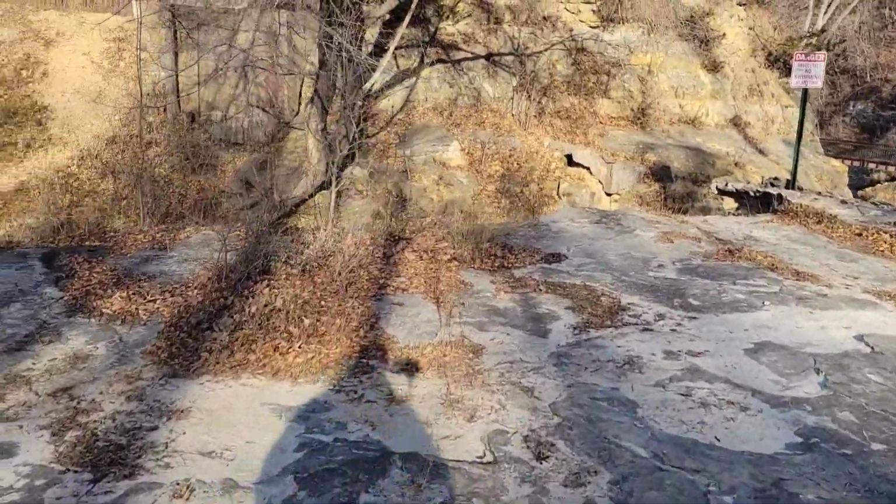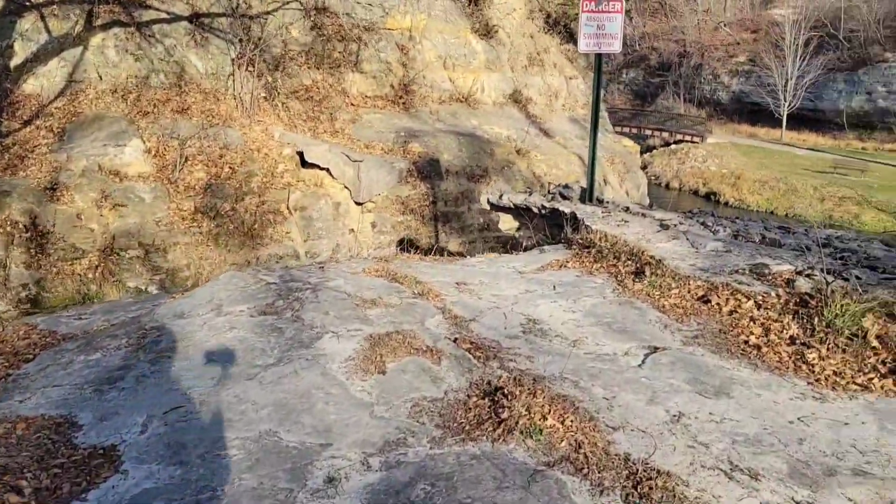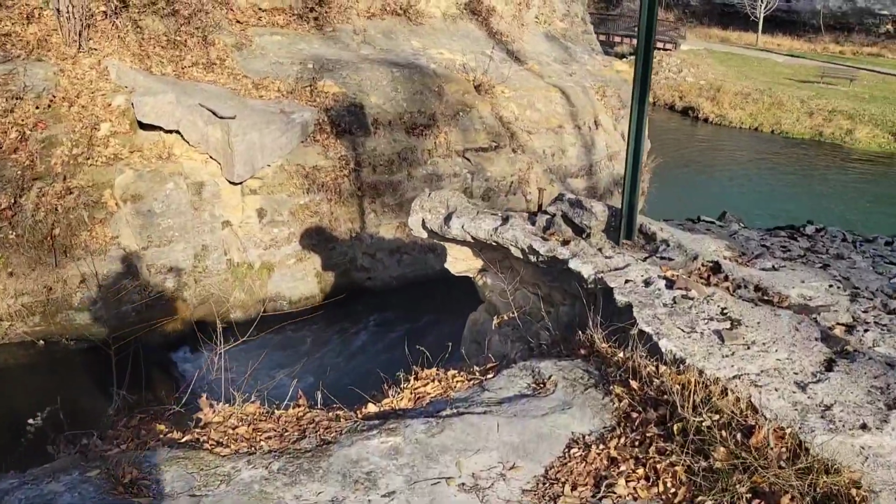Interesting. This looks like this used to be an old dam. Here's some information up at the front by that front gate. I'll go check it out later.